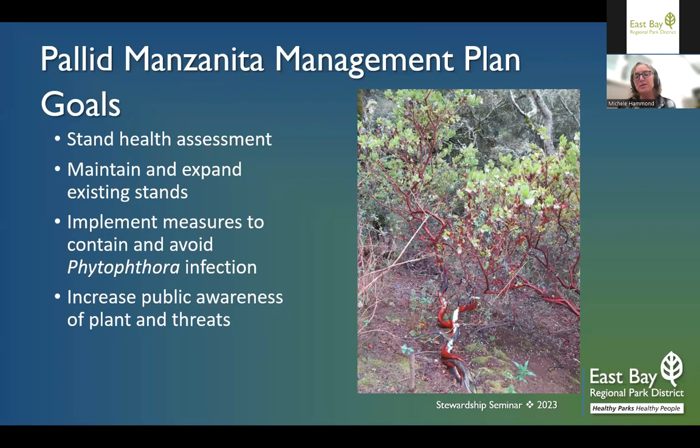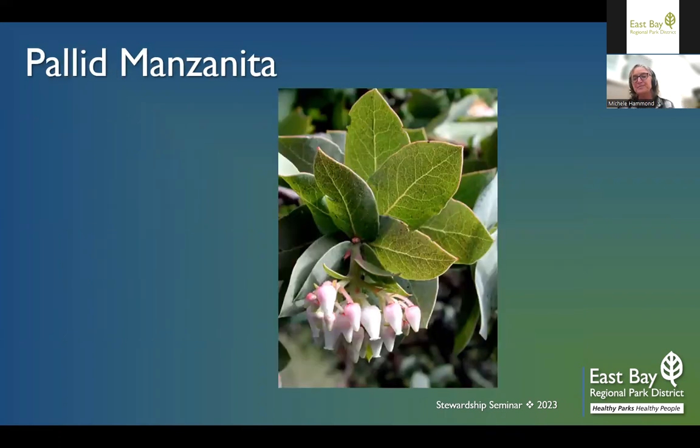Stewardship has collaborated with park staff, our fire department, and volunteers to use vegetation management to assist the recovery of Pallid Manzanita stands. The Pallid Manzanita management plan goals listed on this slide, again, have guided these actions and helped the Park District comply with permitting and regulations around this rare plant in our efforts to create a fire-safe area at the edge of our parks.